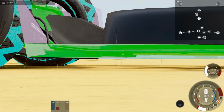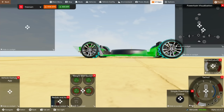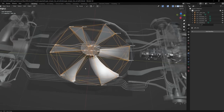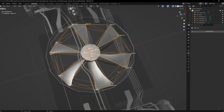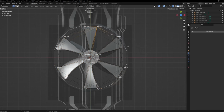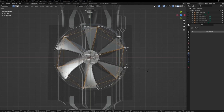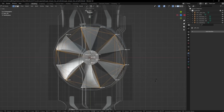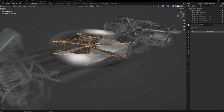Barely anything. Wait, I know how to measure this, unlike an idiot. Weight distribution, perfect. It's currently 390 on the rear. If we turn this off, oh, that's not much weight at all. Oh no. This is a bad time. BeamNG takes into consideration the size of the plane. So let's go all leading edges, then rotate them out to be bigger, then all trailing edges, and rotate them the other way. Okay, let's try exporting that.